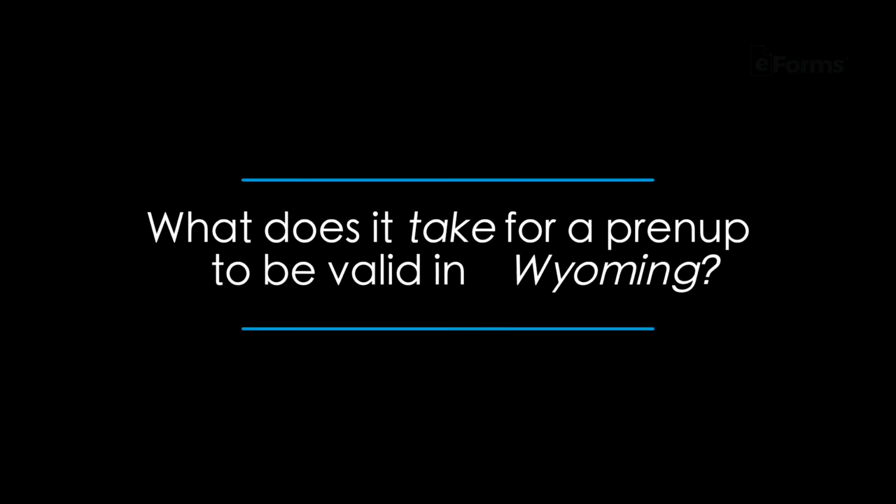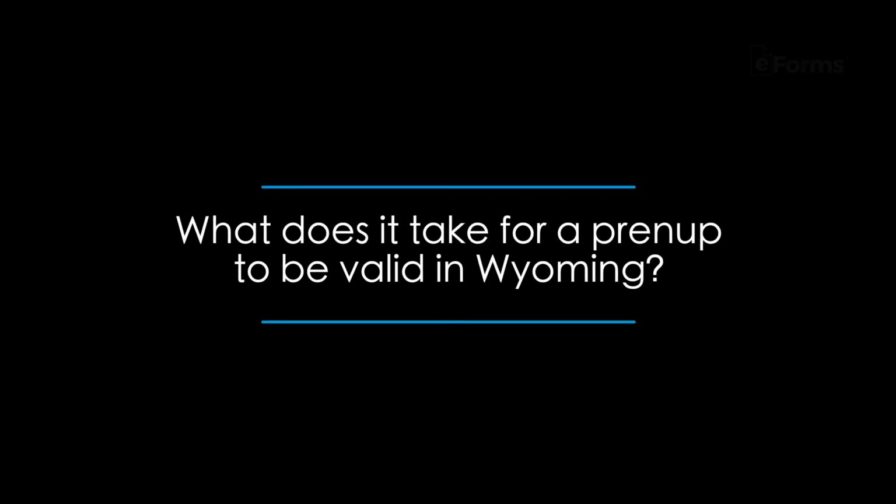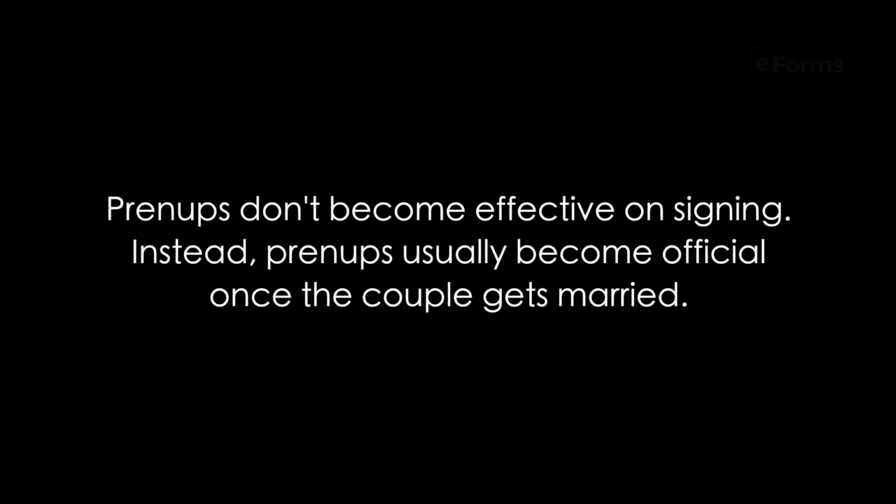So what does it take for a prenup to be valid in Wyoming? Prenups should be written down and signed by both of the parties. Best practice is to sign in the presence of a notary. There are a couple of ways in which the fundamentals of prenups set them apart from other types of contracts. The first is that they don't become effective on signing. Instead, prenups usually become official once the couple gets married.